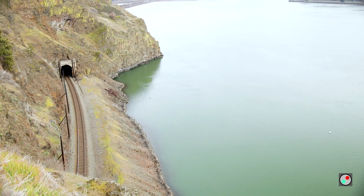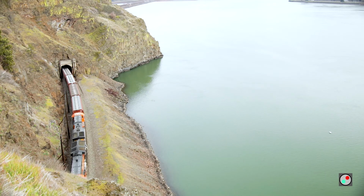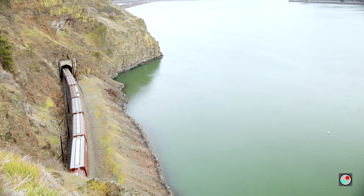Looking down from the same viewpoint, we get a great bird's eye view of the same train passing through a series of tunnels that lie beneath. It's easy to see why these trains are known as earthworms, with their brown hoppers working from one tunnel to another, crawling through the landscape as it were.